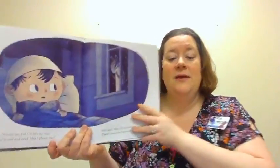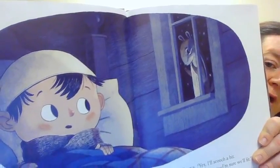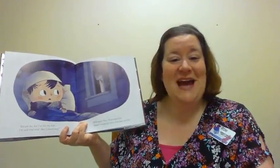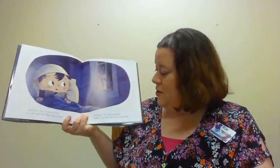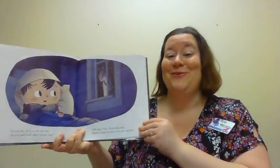Who is at the window? It's a chipmunk. Excuse me, but I've lost my way. I'm cold and tired. May I please stay? Will says, yes, I'll scooch a bit. There's room for two. I'm sure we'll fit.